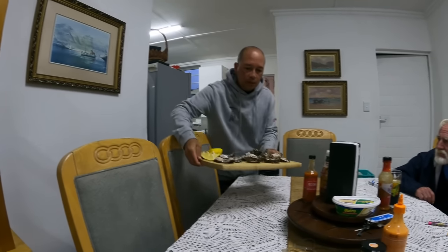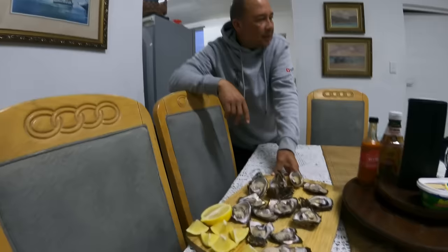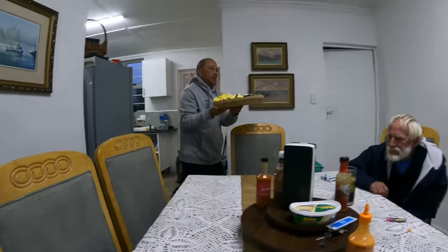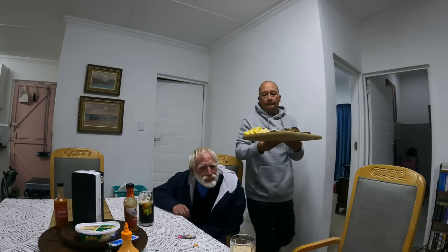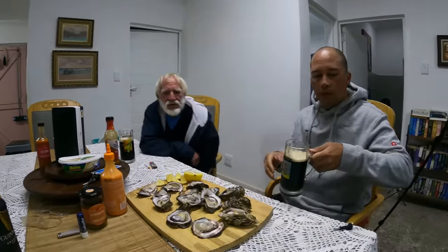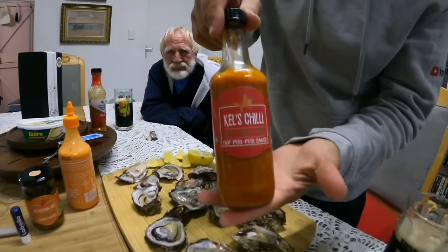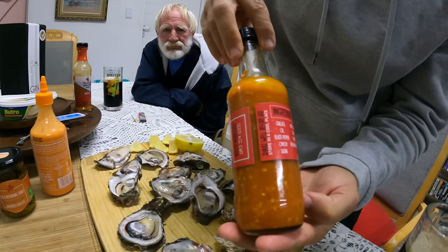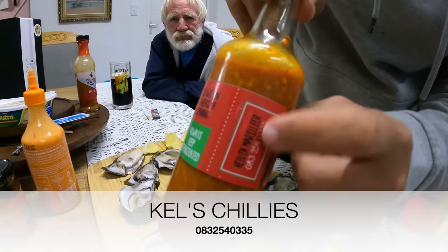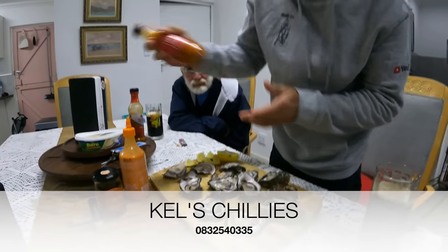Oh, what do we got here? This is the way to kick off the gin session. Fresh oysters, fresh out of the sea, with some lemon and chili. We're going to use Kel's chilies. It sounds marvelous, look at this. Sounds like a dish to eat. Where's the forks? Here's the phone number, it's on the side. Look familiar? Darren's bali. Kel's chilies, trust me, guys, it's good stuff.